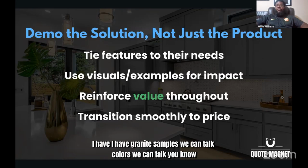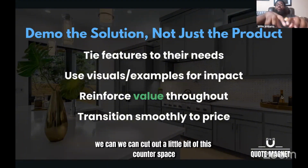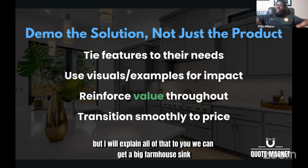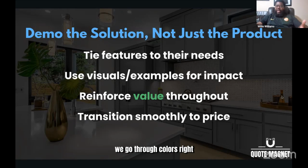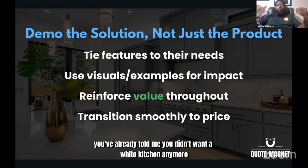I have granite samples. We can talk colors. We can talk, hey, I know you said, Nick, that you wanted a bigger sink. So we can cut out a little bit of this counter space, and you have to be good with losing some counter space, right? But I will explain all of that to you. We can get a big farmhouse sink. We go through colors, right? And then this is where you are reinforcing the value of what you're doing. You've already told me you didn't want a white kitchen anymore.